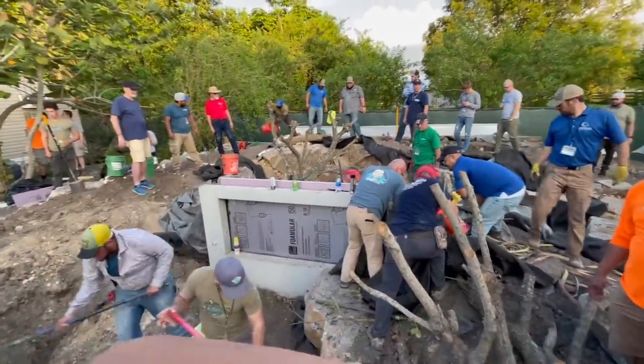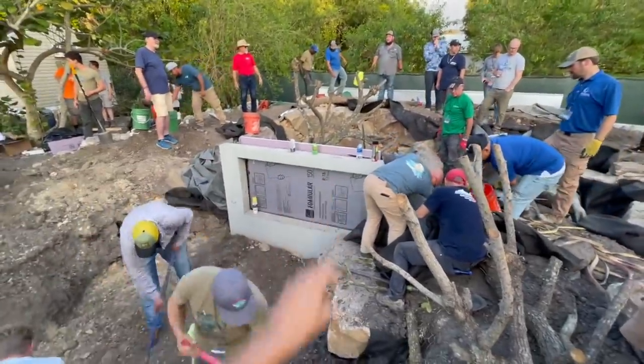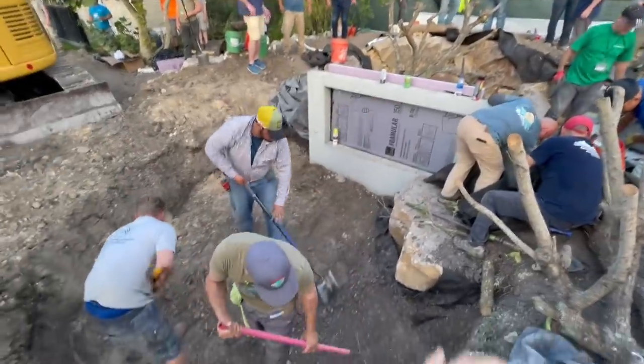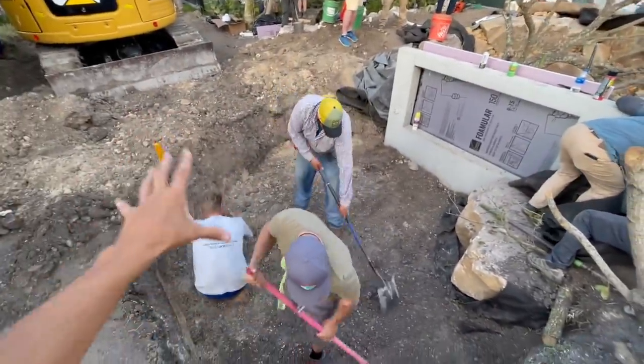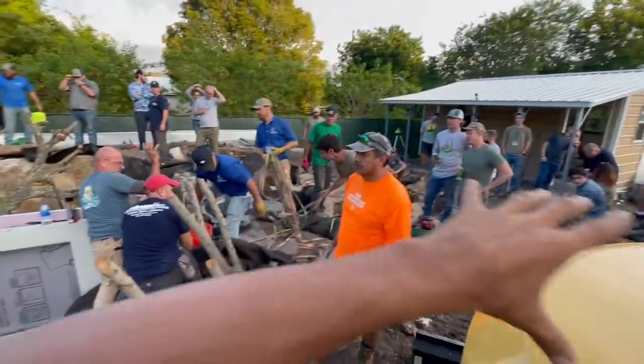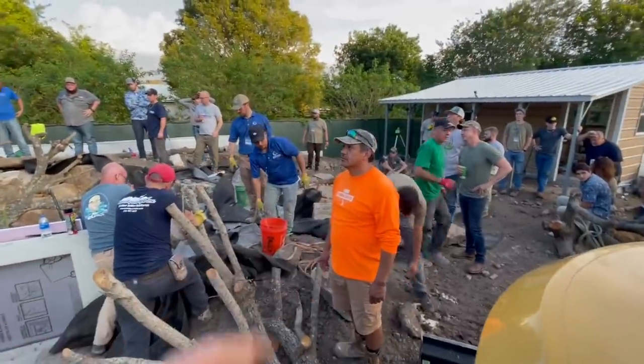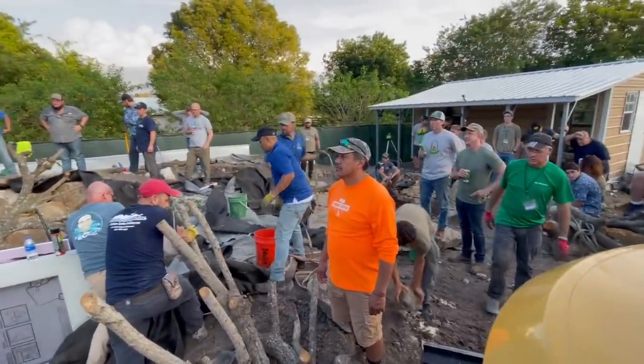It was an absolute epic way of getting that viewing panel in place. It is in place right now. This is part four. The guys are getting the viewing sitting station nice and leveled and perfect to sit down. Everybody's working everywhere and people are drinking beers. Some people have already quit and some people are still working.